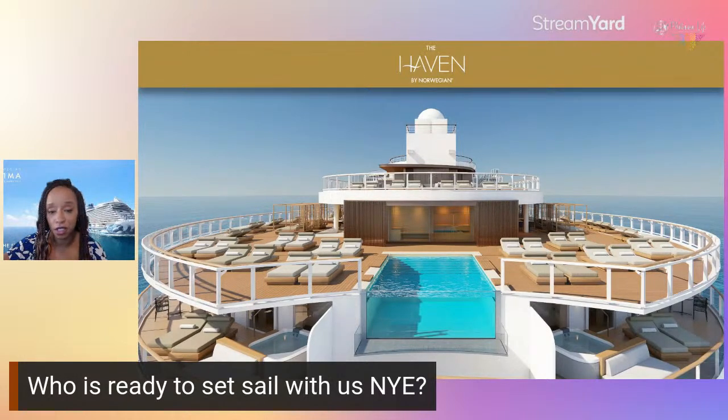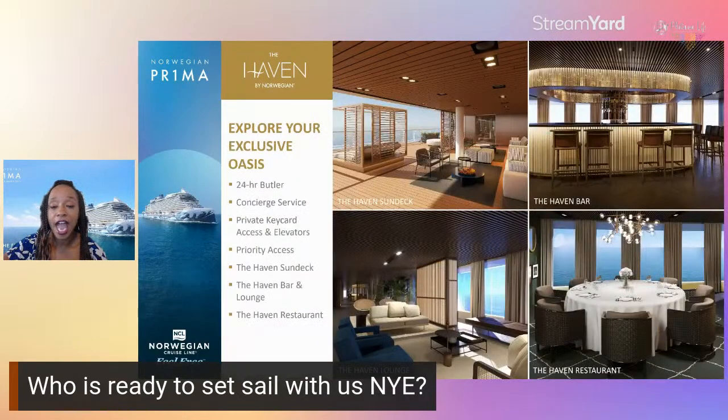Be the first to feel pampered with the most grandest, the most luxurious accommodations, a breathtaking sun deck. That is the Norwegian Haven's sun deck on the Prima, right? You're going to have exclusive amenities, personalized services. The Haven is your own ship within the ship, guys. Now, I want you to understand, the Haven has tons of exclusive areas that you could be a part of. You're going to get a 24-hour butler, concierge service, and so much more.